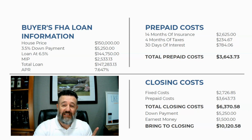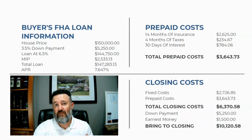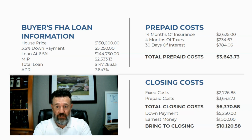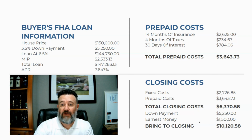Now, you add in the down payment that you have to bring, and that's $5,250. Plus, when you made the offer, you put down earnest money. Typically, it's 1%, and so on a $150,000 loan, we're talking about $1,500. They apply that towards what you're going to bring to closing. And so your total that you're bringing to closing is $10,120. Okay?